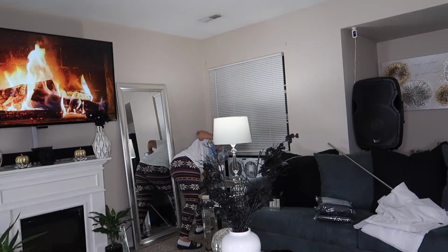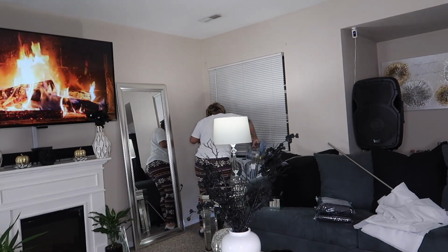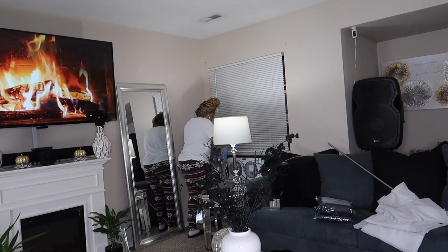Before hanging the curtains, I'm going to go ahead and vacuum this area first because it'll be a lot easier than trying to hold the curtains back and vacuum and worrying about all that other stuff. So I did decide to vacuum first.